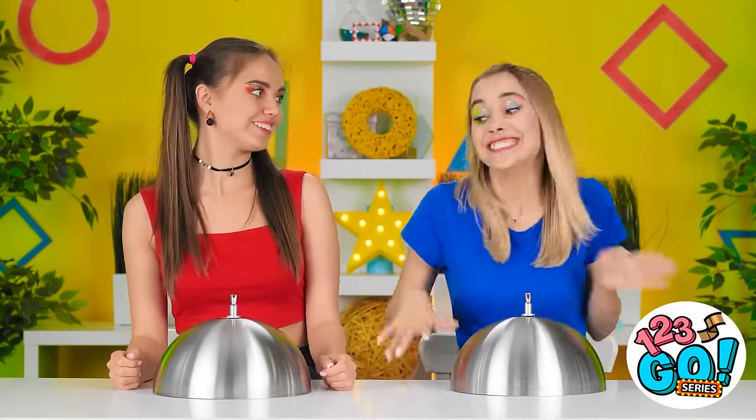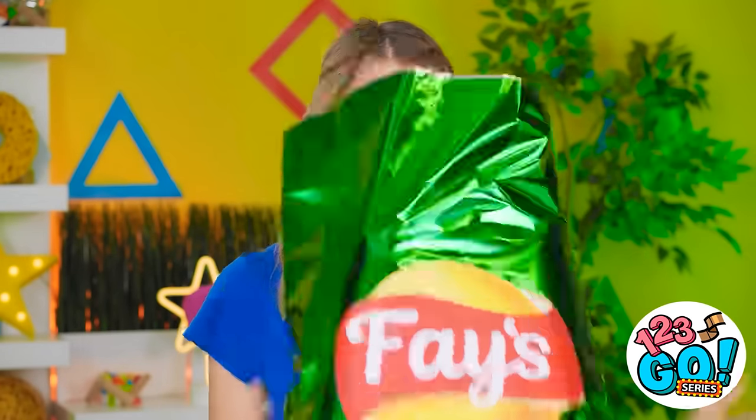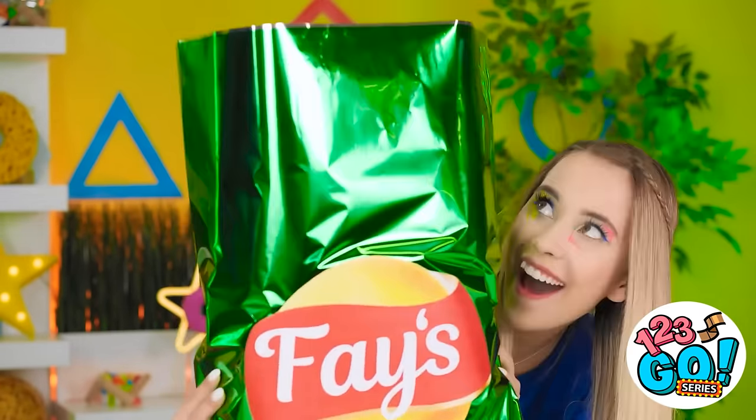Go ahead and open yours, Lizzie. Nah, you can go first. I insist. Open it, Lizzie! Jeez, okay. Huh? There's nothing on the plate. Whoa! A giant bag of potato chips! No way! That's absolutely huge!